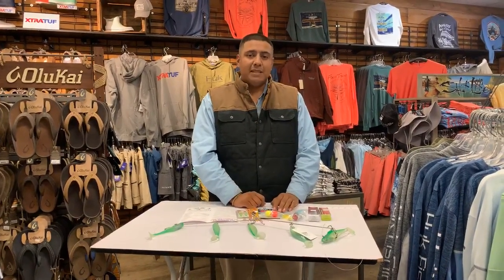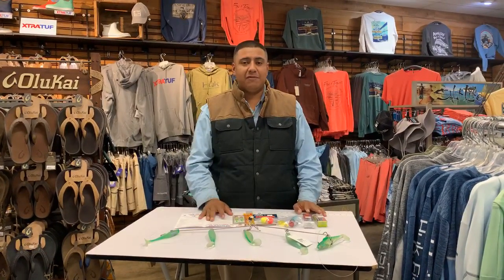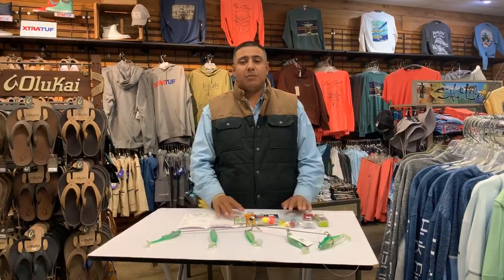A lot of mid-sized fish. When I say mid-size, it's 20 to 25, 27 inch fish, which we can't complain. We're catching fish. There's fish out there. A lot of small fish too.